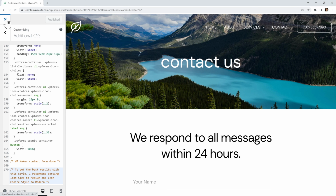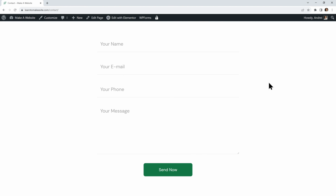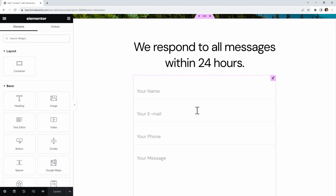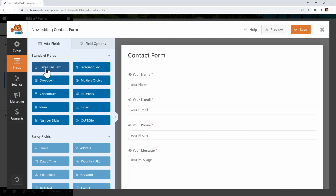And we can click X to get back to our contact page. Let's scroll down, and this is the result. I think that this version looks much cleaner than before, and we can do even more cool things with it. So first let's edit with Elementor, then scroll down and select our contact form. And on the left, edit the form just like before.